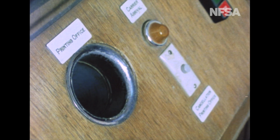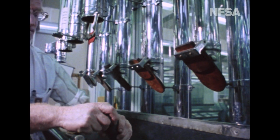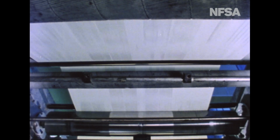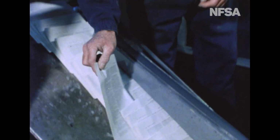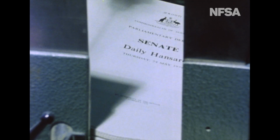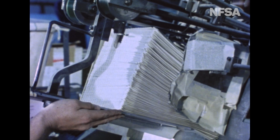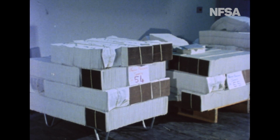Hansard takes 9 minutes to travel the 4 kilometres to the government printing office. The words are in print by 9 a.m. the next day, which is quicker than either England or America. The official weekly record can be bought at government bookshops in every capital city.